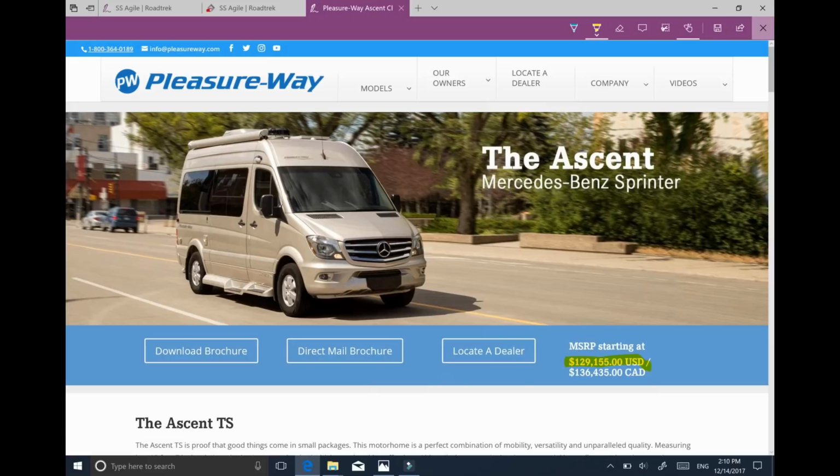However, you do get a lot more standard components and equipment on the Ascent that I believe makes up for the $2,000 difference. The other thing to know is Pleasure Way, unlike Roadtrek, does not offer a lot of different option packages. Roadtrek is known for that, and it's great, and that's one of the things that they really like doing, providing a lot of different packages that you can buy that have different sets of options in them. Pleasure Way's somewhat the opposite.